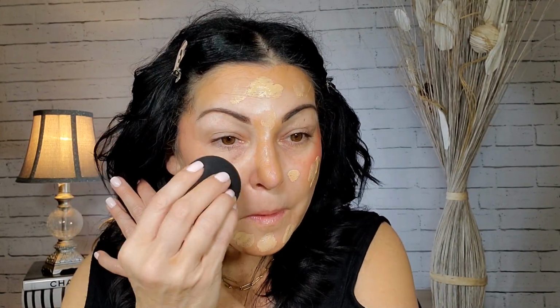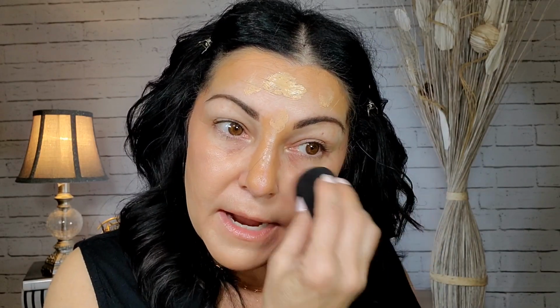Now, when I saw it, they didn't do all the contour and stuff under it. I'm trying to go in where I have the lightest product first and then go back where I have the real dark contour. And I'm just going to add a little bit more on my sponge here.